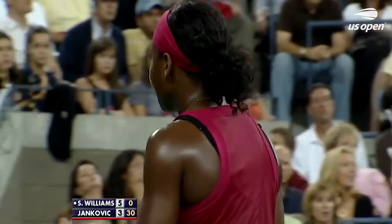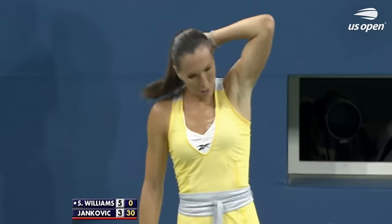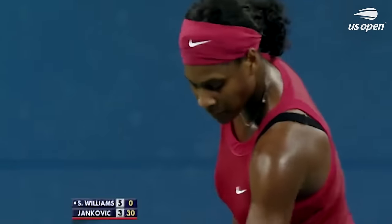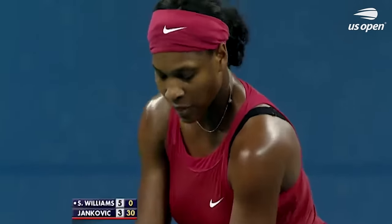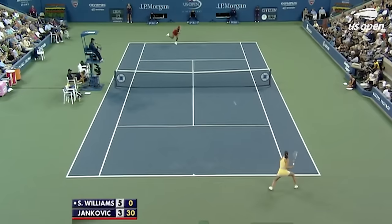Fault, love 30, a little chance here. This is where Serena's been able to step it up in every match. She gives her opponent a slight glimmer of hope and then closes the door. So we'll see how she handles this.